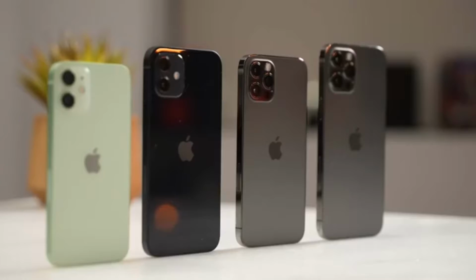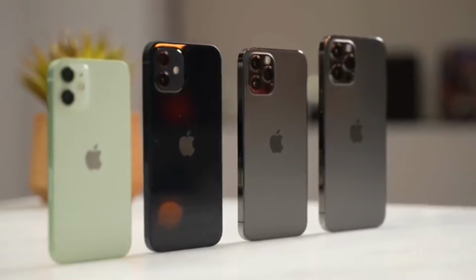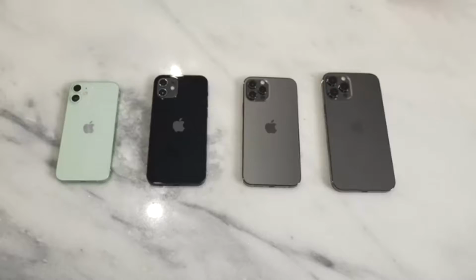And welcome to my iPhone 12 mini, 12, 12 Pro, 12 Pro Max gaming review. Now, we decided to do all devices together because it made a lot of sense since they have a lot of internals that are similar. So looking at all the iPhones, Apple has crafted 4 new iPhones for us this year.